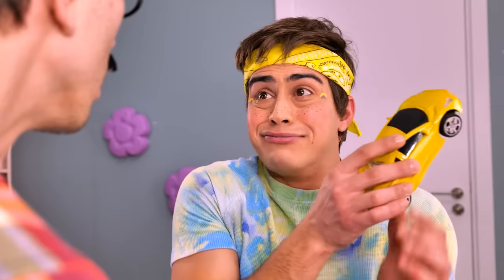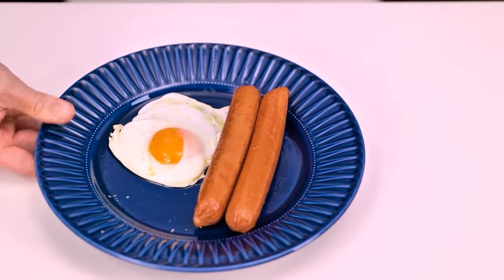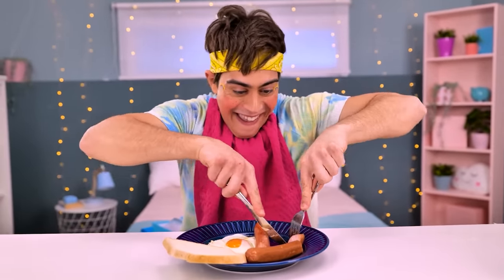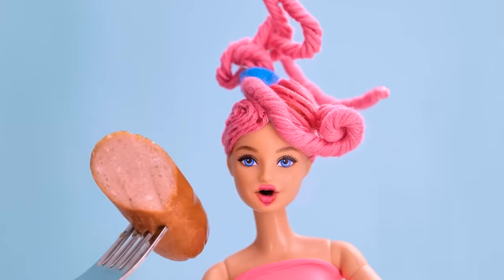Vroom, vroom, vroom, vroom. I'm playing with my car. Oh, okay. Your food is ready. Eat to become a big and strong boy. Yummy! Thanks, Dad! I want some too! Huh? Okay. It's too big for me.